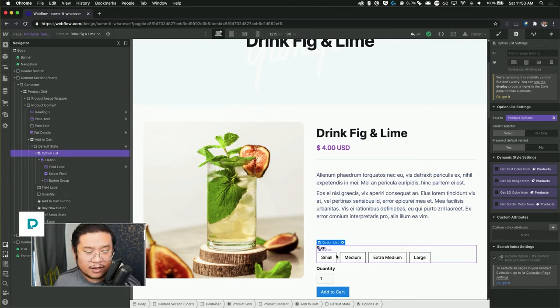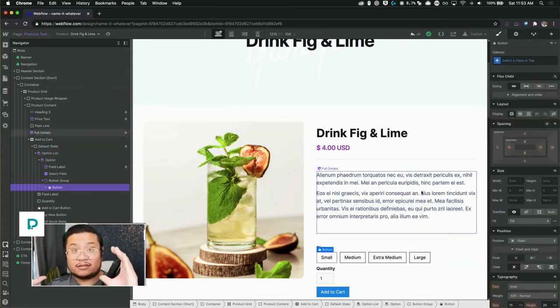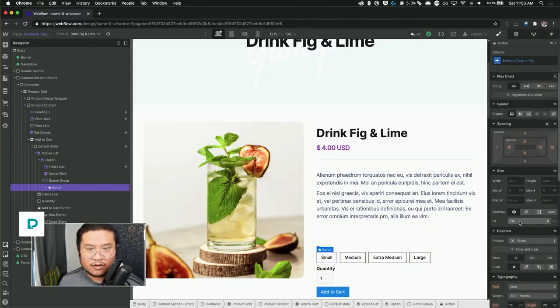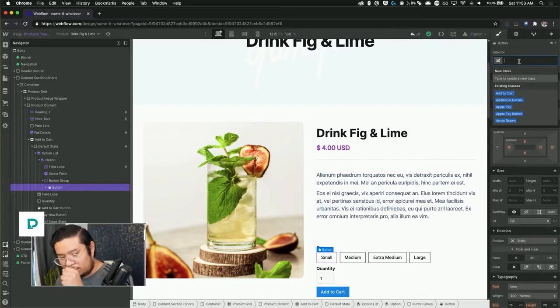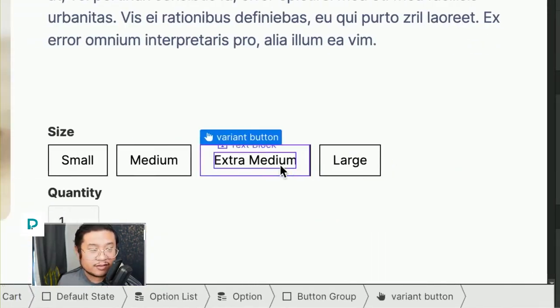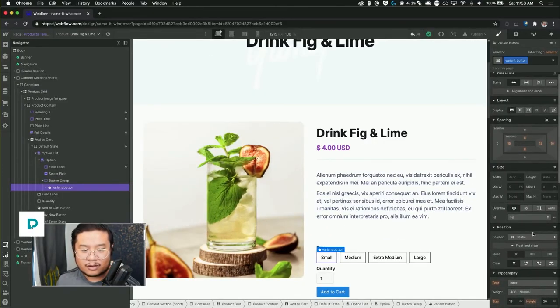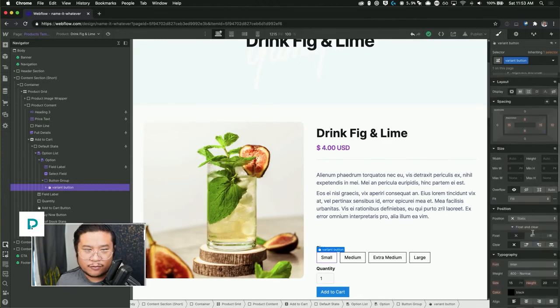And with this button, I can just take this and say, let's make a pill type of thing just for fun. Let me call this variant button. So when I set that as a variant button, all of these have that same class name. As you can see, I set it once. It sets it for all of them. Cool. Now let's play around with the first one.